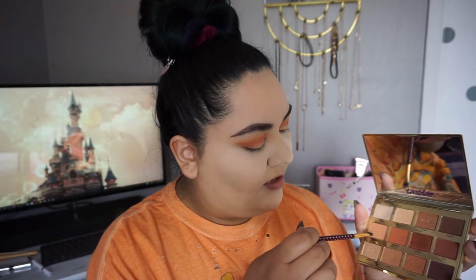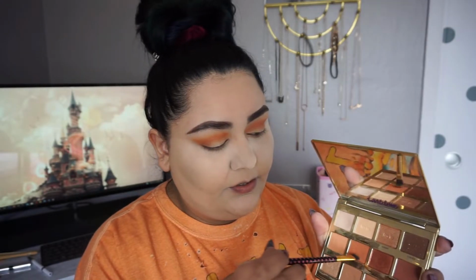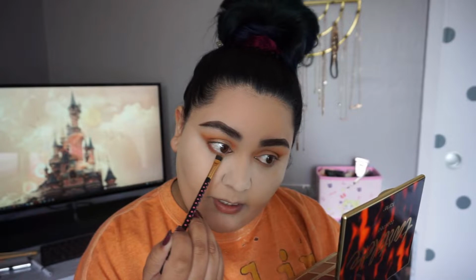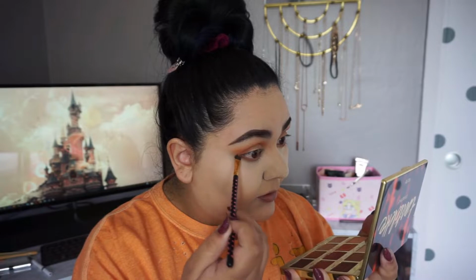Time to move on to the lower lash line. I'm going to start off with Cashmere. I go into Warmth, and with Cashmere I went all the way from the inner corner to the outer corner. With Warmth, I'm starting at the outer corner, working about 3/4 of the way in, stopping just about right here. And lastly, I'm actually going to take a little bit of Cozy. I'm going to pop that right on the outer corner.